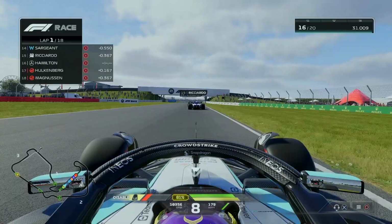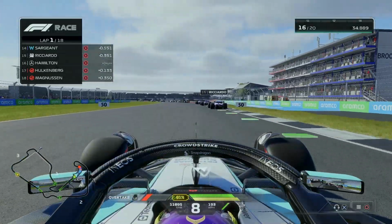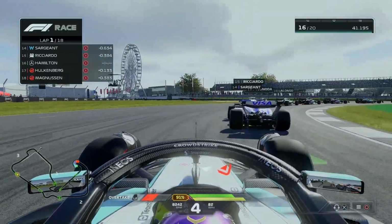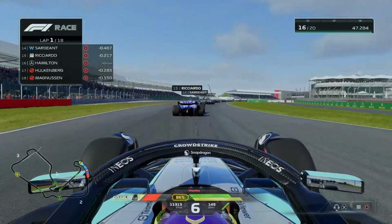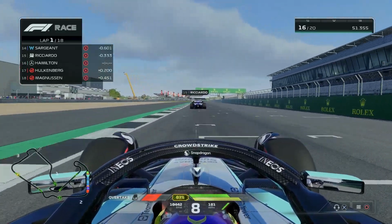That's kind of what you expect. A team that's able to pull off front of the grid positions is going to have a lot more downforce around those corners and therefore able to take advantage. But that was a decent start, exactly what we wanted. And now we can settle into the Grand Prix.